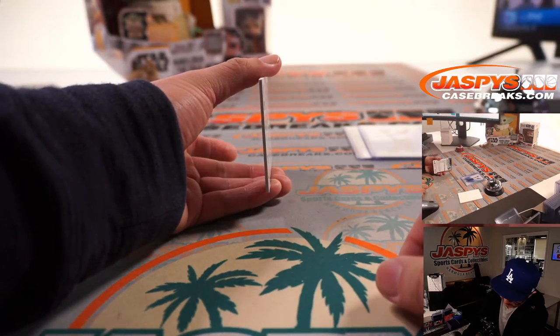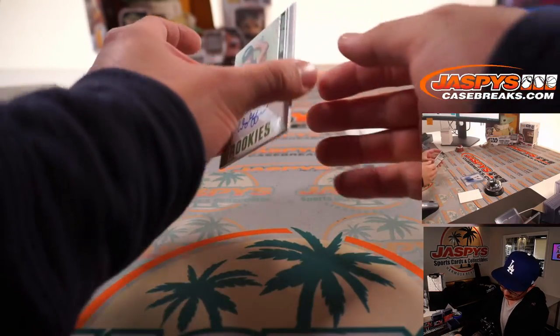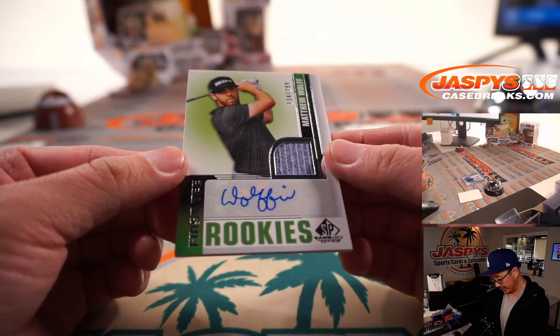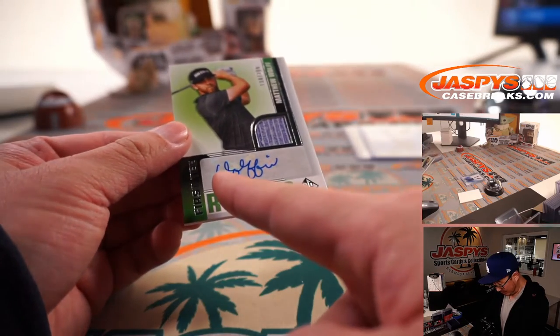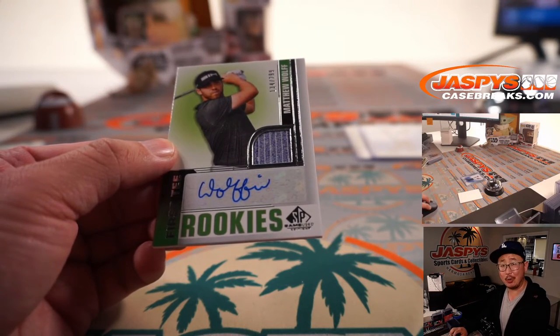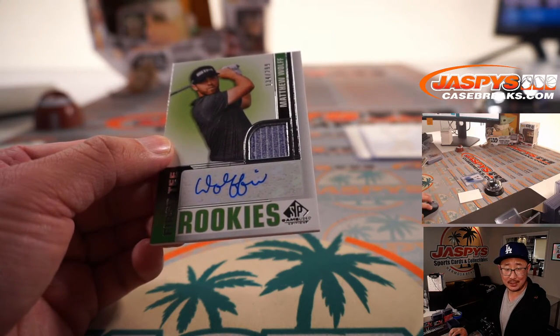It's going to be another rookie. It's Matthew Wolf, 134 out of 299. Is that Wolfie? Is that his autograph? First tee rookie shirt and auto Wolfie. I guess that's what we're going to call him.